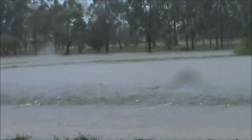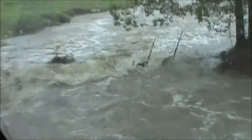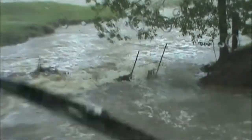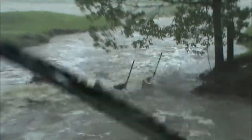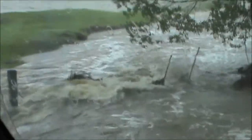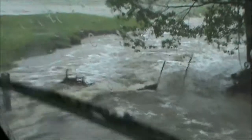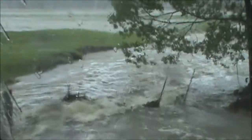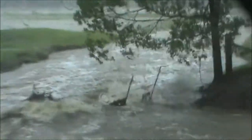Just one sheet of water. There's that sheet of water flowing into one creek, which is flowing into another creek further down by the police station. And that's where the water is over the bridge. Still bucketing down rain here at the moment, so this situation has actually got worse in the last few hours. Okay, moving on.